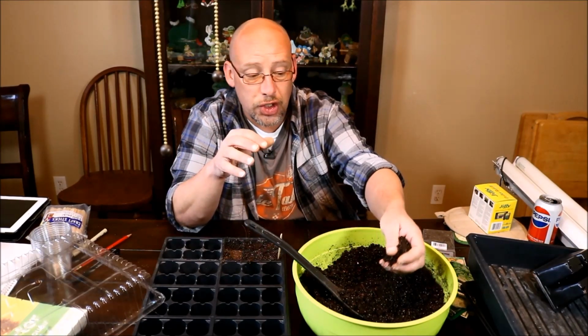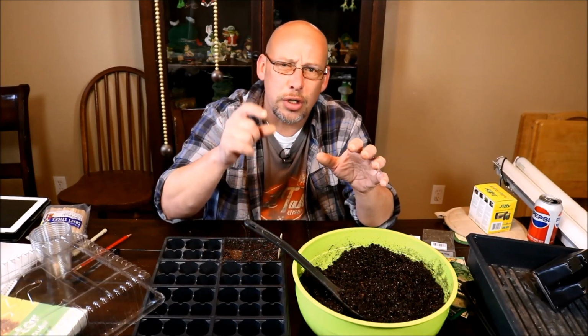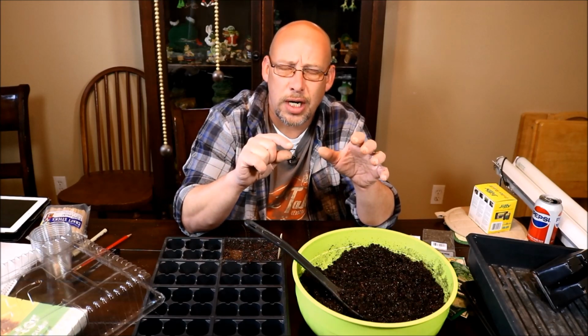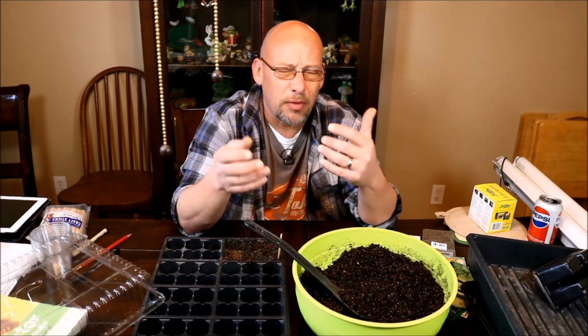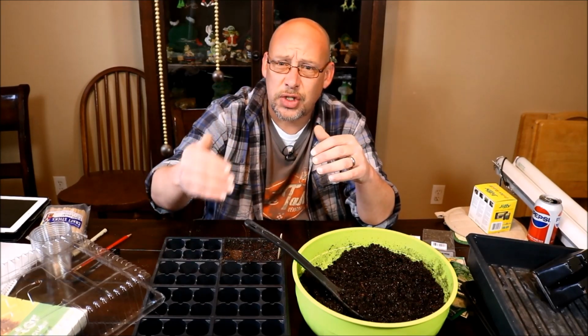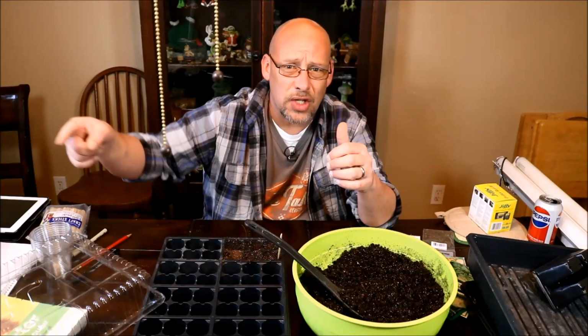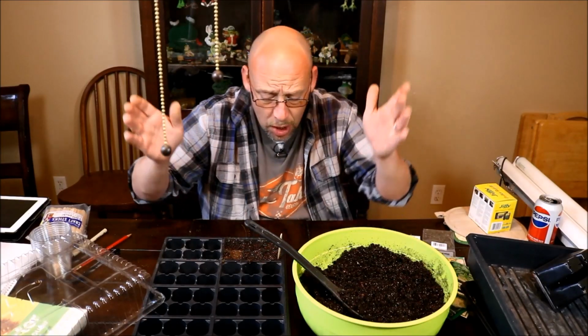If you're going to use just the seed starting mix at that point, then you need to fertilize. It could be an organic fertilizer, or you can use a chemical fertilizer. Either way, whatever you want to do, just dilute it down. Use it about half strength or a quarter strength. You don't want to burn your plants and give them too much. And then you're going to want to feed them. If you're doing fertilizer instead of the compost mixture, you're going to want to feed them about every 10 days after that. So anyway, hopefully that makes sense.